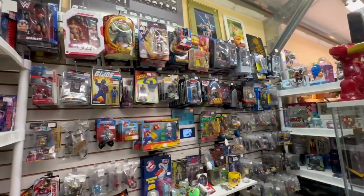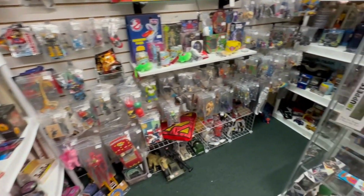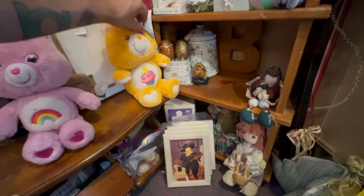I am not very nostalgic as far as collecting stuff anymore. I used to have a really large toy collection. I just ended up having to get rid of it. So I do enjoy looking through some of this stuff.